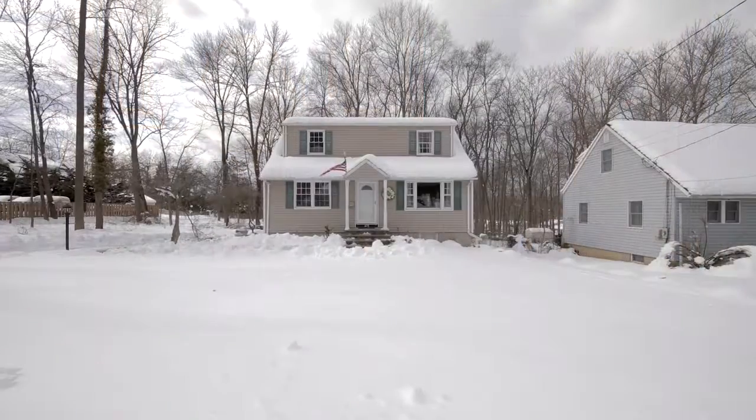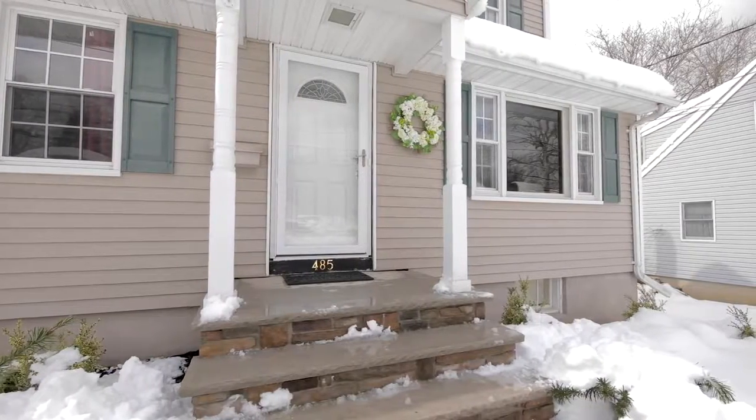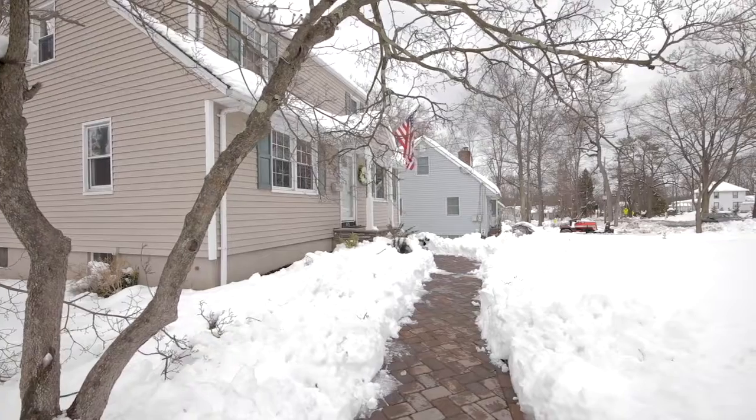Welcome to 485 Plainfield Avenue in Berkeley Heights. This 4-bedroom, 3 full bath cape is located in a sought-after neighborhood close to commuter trains to New York City and the charming downtown area.